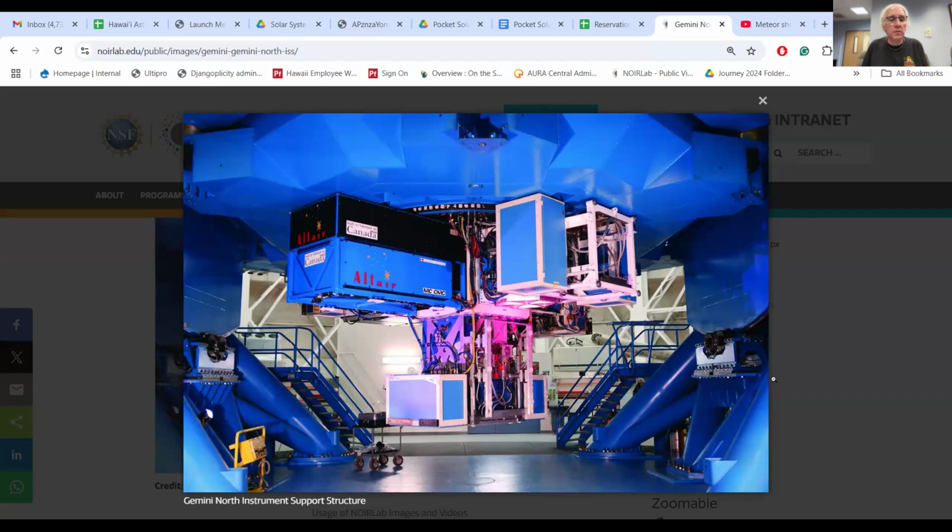And this is what is sitting on the back side of the telescope. This is the ISS, which stands for Instrument Support System. And even though it's on the back side of the telescope, it is the ISS, not the ASS. That's my new favorite joke. Anyway, that's good. I like that.